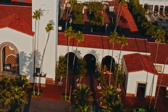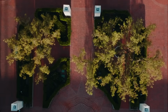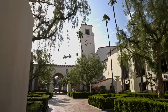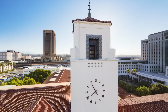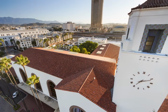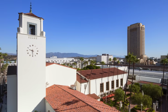With 3 massive arches to welcome visitors, this outdoor patio is paved entirely in red brick, with a 16-pointed star motif at its center. But not to be upstaged, the South Patio provides stunning views of the iconic Union Station clock tower. And this tower stands more than 100 feet above Los Angeles. It features 4 original clocks, each created in brass with 10-foot-long hands, and measures more than 20 feet in diameter.